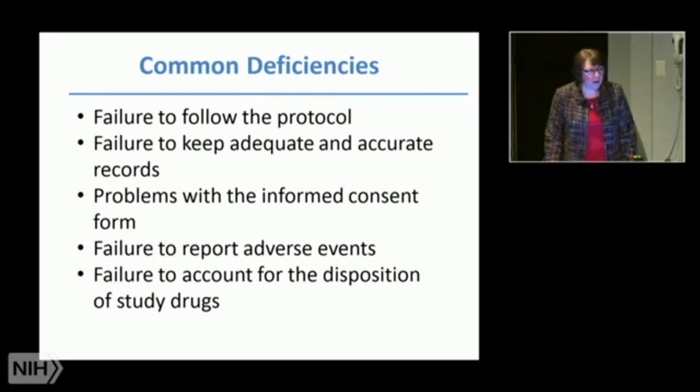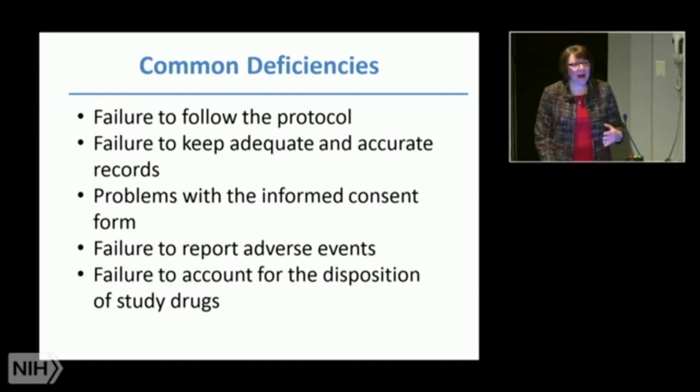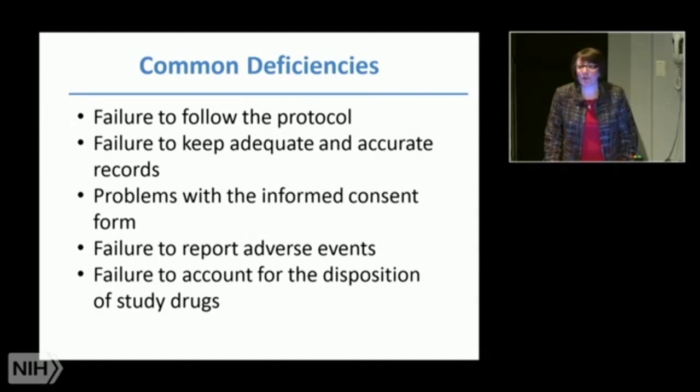So follow the protocol. For those of us that have the opportunity to work on investigator-initiated studies, the investigator has some control in that. I always say think about building in wiggle room to avoid failing to follow the protocol. So if safety is not going to be compromised and you can draw safety blood work within a date range, so day 8 plus or minus 2 days, that will have you not deviate from your protocol dramatically. So you will be able to adhere to the protocol.